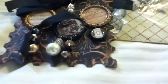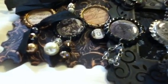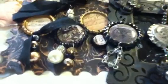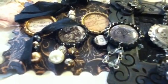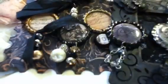So, yeah. So, you guys, that's it. That's all for my share today. I love, love, love my bottle caps and my glimmer mist and my beautiful lace. And my beautiful ephemera and labels. I love these things. Aren't these, isn't this cute? Look at this. Yeah, I love everything.